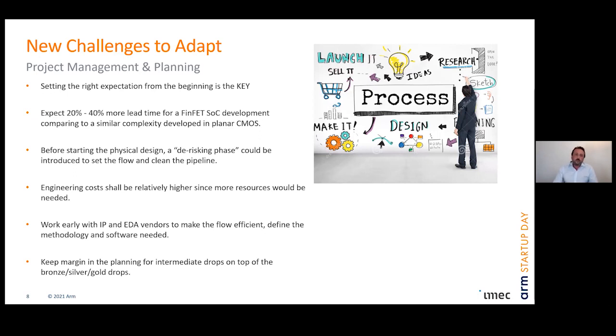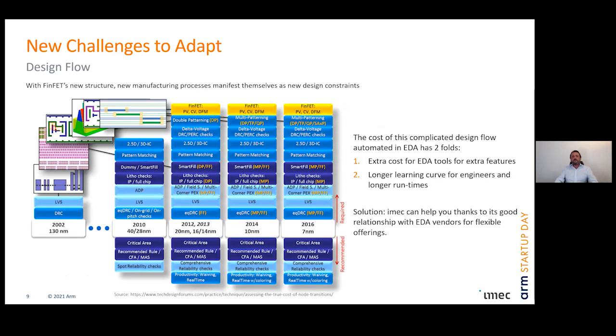All in all, and maybe one more thing which is important: for such sophisticated projects, we always suggest to engage with the IP and EDA vendors as early as possible, so that you would not see surprises on the way, and so that you can mitigate the potential risks as early as possible. And I've been talking about the EDA tools that we are using for our development.